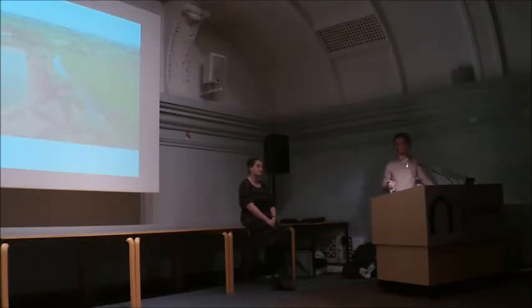But yeah, from conditions on this side of the village as well, it was very wet ground all over. This may have aided this area being preserved just that little bit longer, basically giving us what we needed. Thank you.